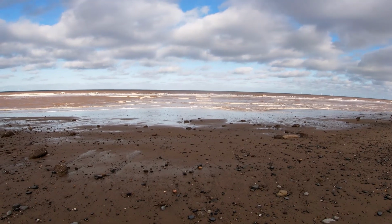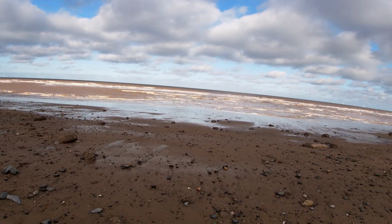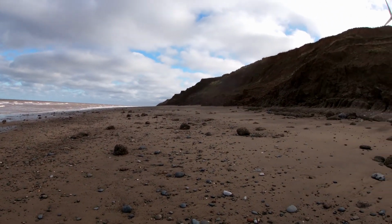Simon the seagull out there doing a bit of sunbathing. He ain't going far, is he? Don't know if you can see him. Right, onwards and upwards. I've still got a bit of beach left.